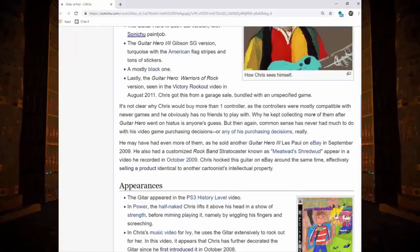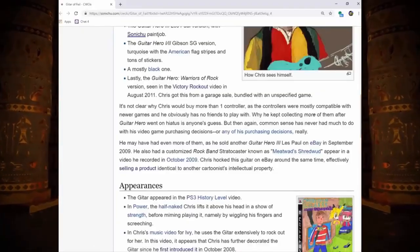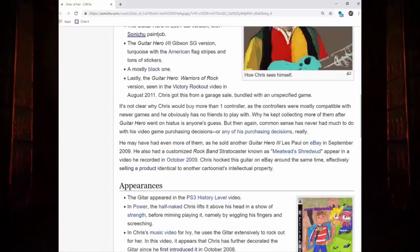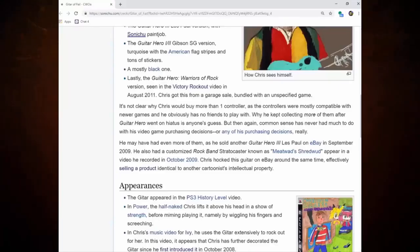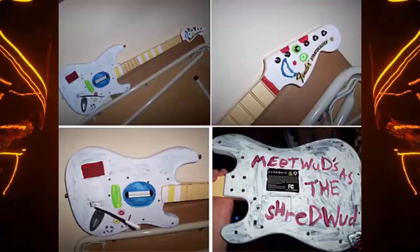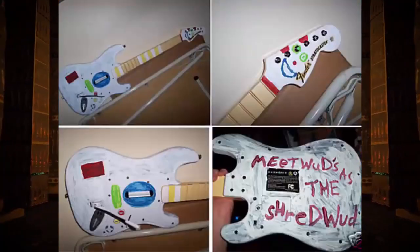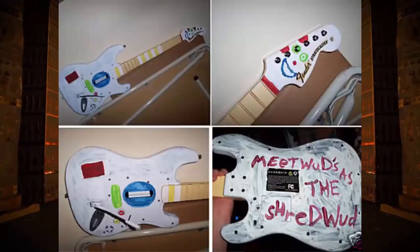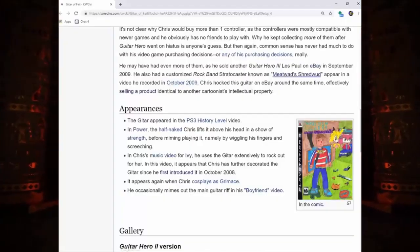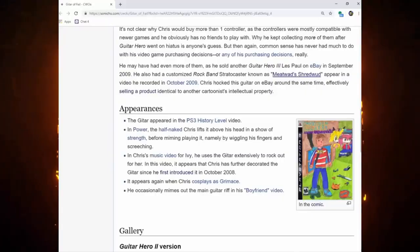He may have had even more of them, as he sold another Guitar Hero 3 Les Paul on eBay in September 2009. He also had a customized Rock Band Stratocaster known as Meatwad's Shredwad. Now, I actually did look at this one before. Me and Jill looked at it in a different Chris Chan thing that we did. I'm pretty sure that was one of the ones that he sold on eBay. It appeared in a video that he recorded in October 2009. Chris hooked this guitar on eBay around the same time. Yeah, that's what I thought.